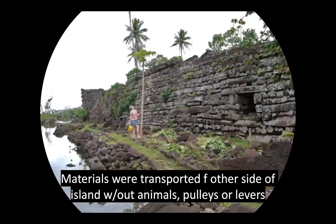And just like Stonehenge, these materials were transported from a great distance. So I read in Khan Academy, it said they came from the other side of the island. They did not have large animals. They didn't have pulleys and they didn't have levers. So how did they carry these heavy materials over 25 miles across this island?